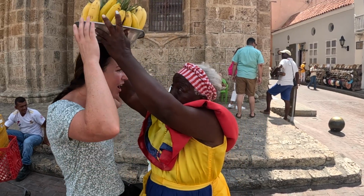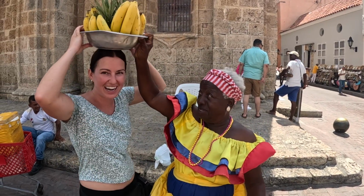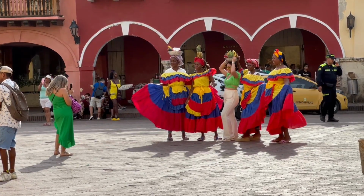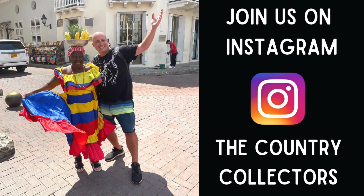Ooh, look at that. Wow. Beautiful. The palenqueras are actually descendants of the first free African slaves here in the Americas. The first free town is called San Basilio de Palenque, which we're taking you to in next week's video. They actually used to walk 50 kilometers, which took 3 days, with all the fruit to Cartagena to sell it. Nowadays, they do still sell fruit, but they make most of the money from the photo ops. So if you would like to support them, it's definitely a fun thing to do.